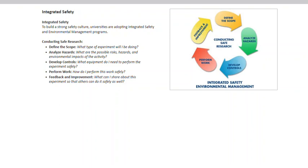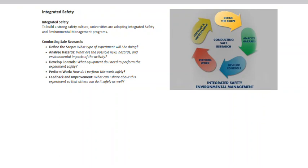ISEM uses principles compatible with the scientific method to help workers fully assess the safety hazards present in their experiment and to identify and implement the controls necessary to create a safe work environment. Please review the 5 steps of integrated safety management as well as the initial questions you should ask at the beginning of every experiment. Notice that you start by defining the scope of your work.